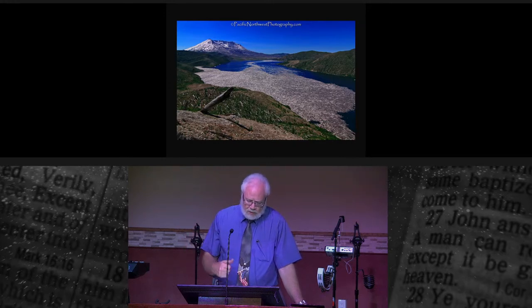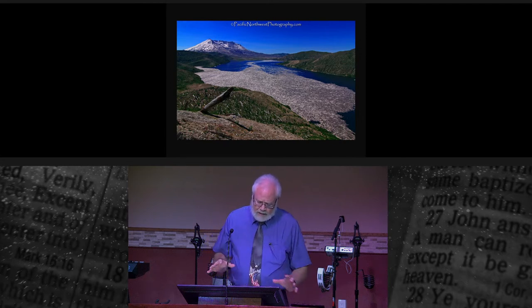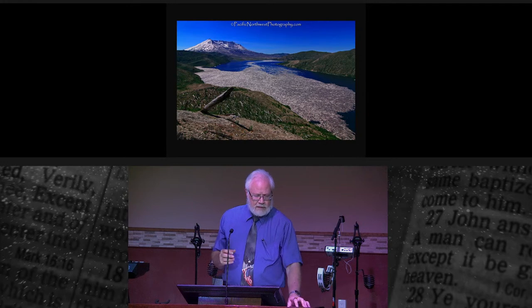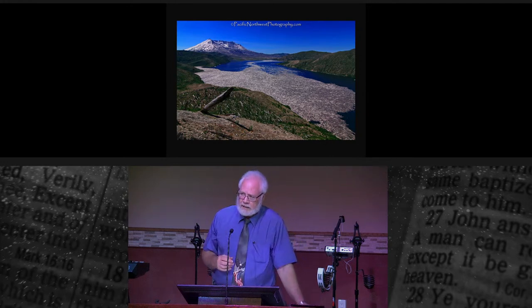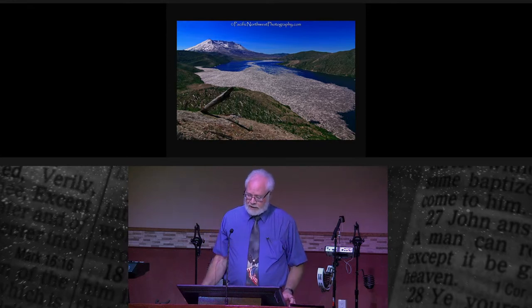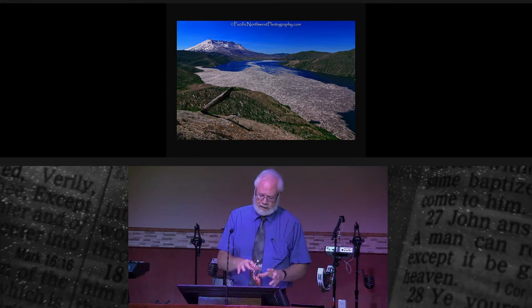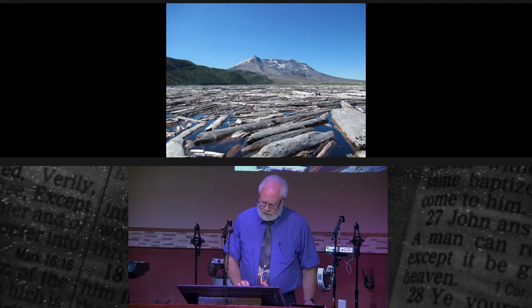And so you would have, much like we have here at Spirit Lake at Mount St. Helens, the blast force, they estimate at a minimum was 10 megaton blast force up to 20 megatons, 20 million tons of TNT. And it blew down, they estimate, about 1 billion board feet of lumber. And shortly thereafter, we ended up with, they estimate, nearly 1 million logs on the surface of Spirit Lake there at the base of Mount St. Helens. And this is kind of what we'd expect during the Great Genesis Flood.